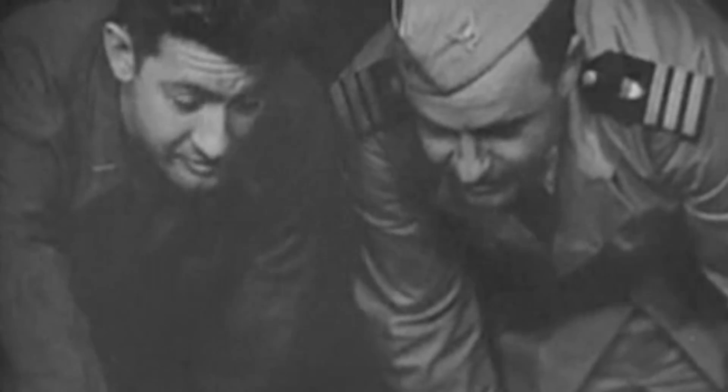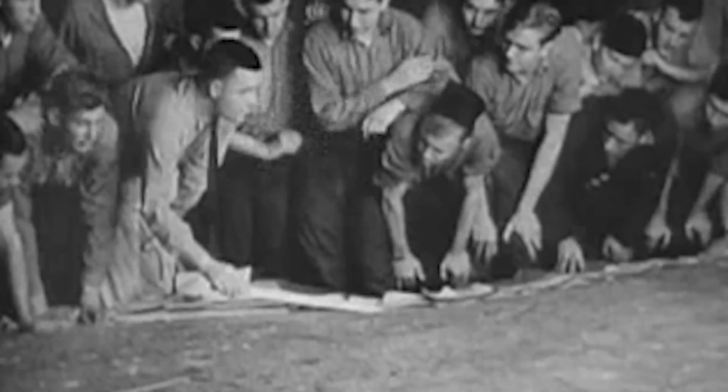To make matters worse, the rough seas, strong currents, and underwater obstacles further compounded the challenge. Commander Richards and his men were determined to give it their all.